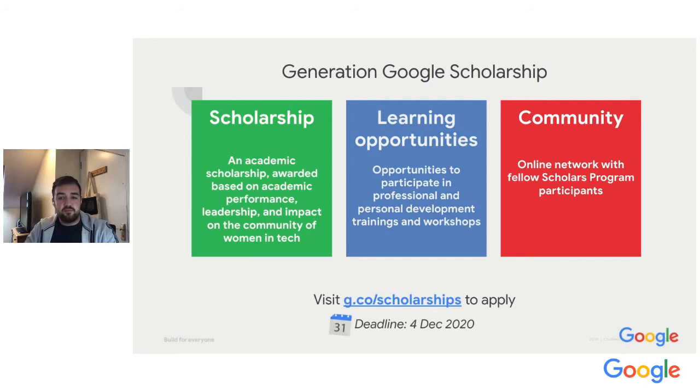So the scholarship itself is an academic award. It's awarded based on, first of all, your performance within your degree, also your leadership, and the impact on the community of women in tech. You'll have the opportunity then to participate in professional and personal development trainings and workshops. And you'll also get access to a network of fellow scholars within the program.